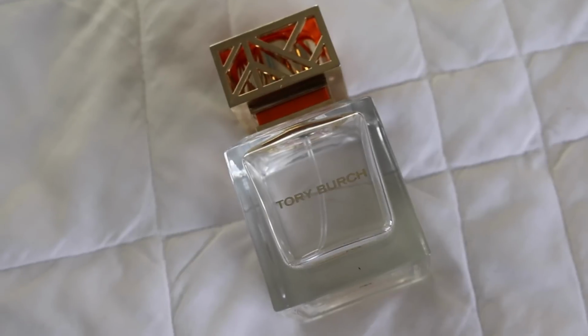This airport buy was not JFK, it was Newark. I've just done a job in New York, Bakers versus Fakers, and I was flying from Newark to LAX, and I saw this. First of all, I fell in love with the bottle.